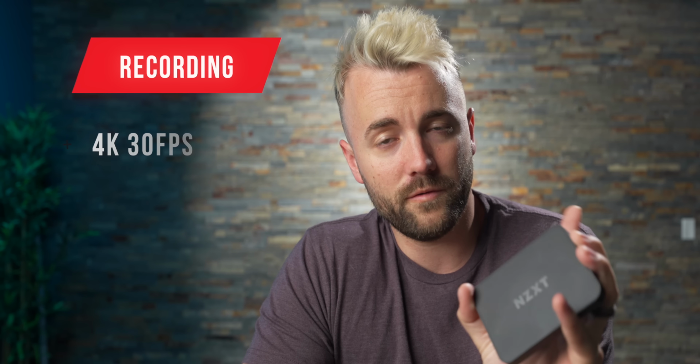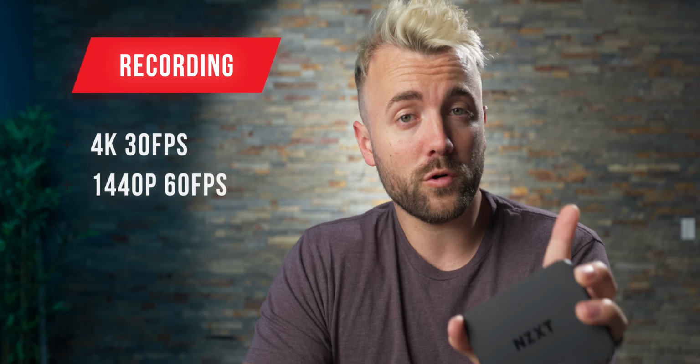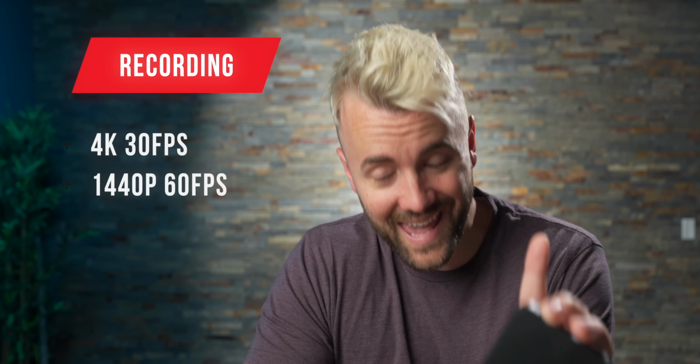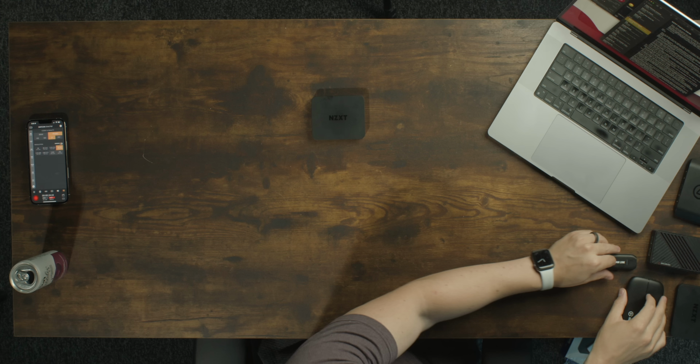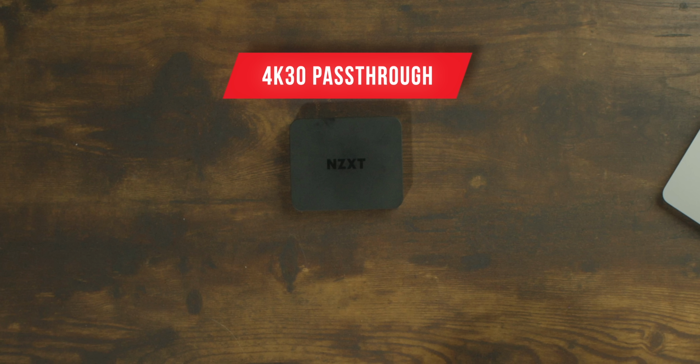So I had to plug in a bunch of different sources and figure out what it was actually capable of capturing in. I was able to set this to record in 4K 30, also 1440p 60, and also 1080p 60. I couldn't get it to record in higher frame rates. I don't think that's supported here. NZXT, let me know if I'm wrong. These were my findings.